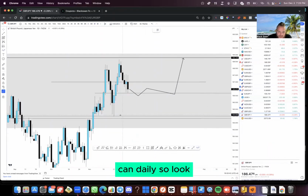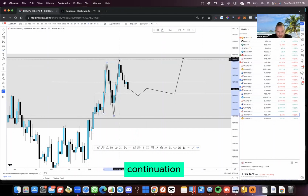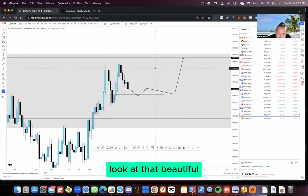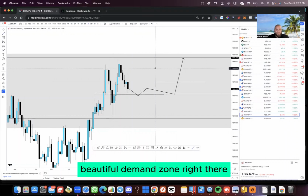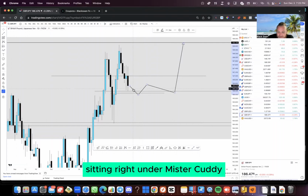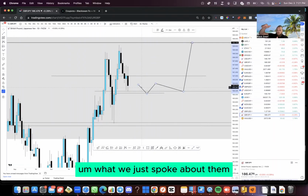Again, daily. So look, impulse, retracement, big retracement. Look, swipe liquidity there, continuation. So where we're sitting now, look, we've got a nice demand zone here. Look at that, beautiful demand zone right there. And where is that? Daily demand zone sitting right under this liquidity that confirms what we just spoke about then.